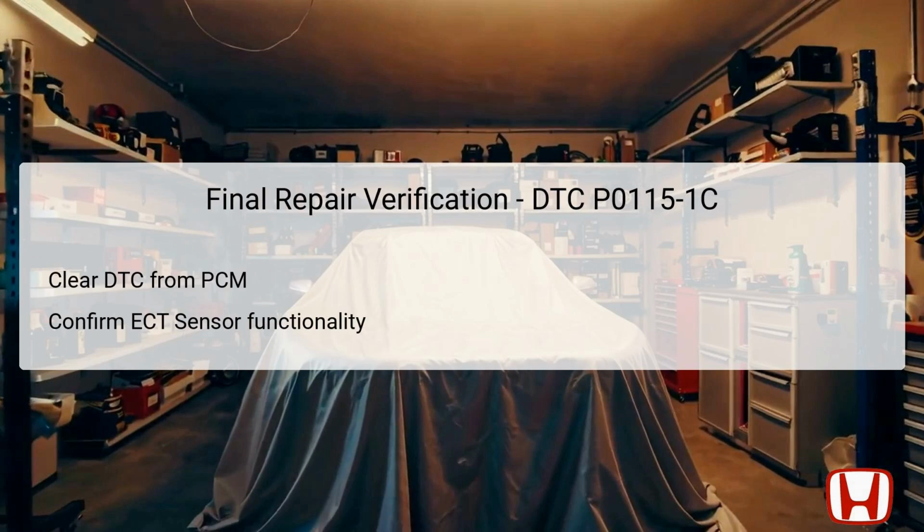After completing all troubleshooting steps, it's essential to verify any repairs made. Start by clearing the DTC from the Powertrain Control Module, PCM, which resets the system and allows for a fresh diagnosis. Once cleared, conduct a test drive to ensure that the DTC does not reappear.